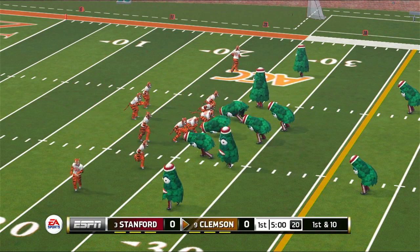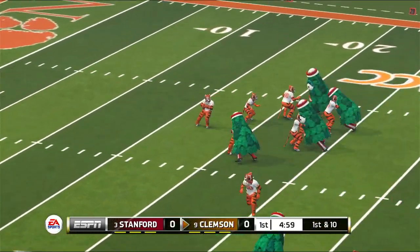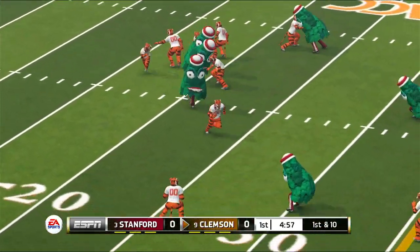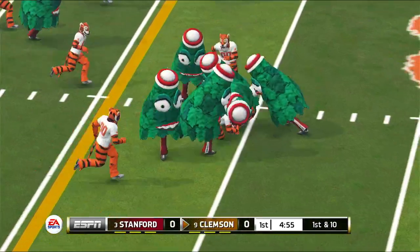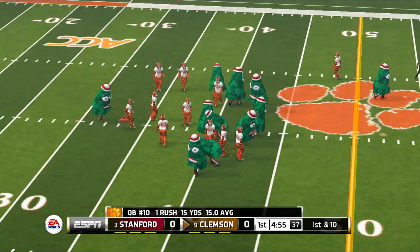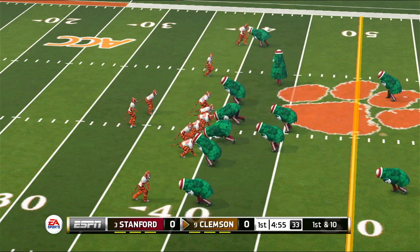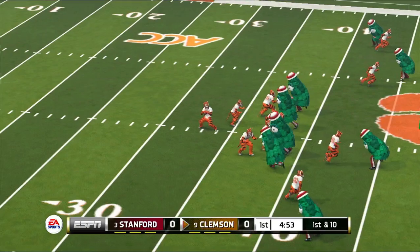17's Mike. Mike 17. Crunch time defense. He's on the run. And he's taken down at the 40. It's always a snap decision when you decide to tuck it and run. On that play, it was definitely the right move as he got the first down after a nice game.